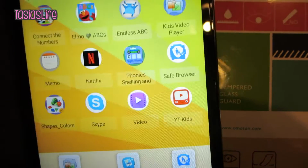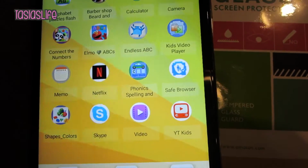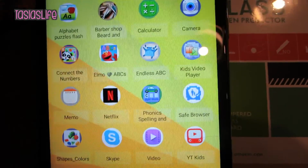Okay, right, so as soon as it dies or if it turns off, you can automatically set it to go to Kids Place. So, I'm going to do that.